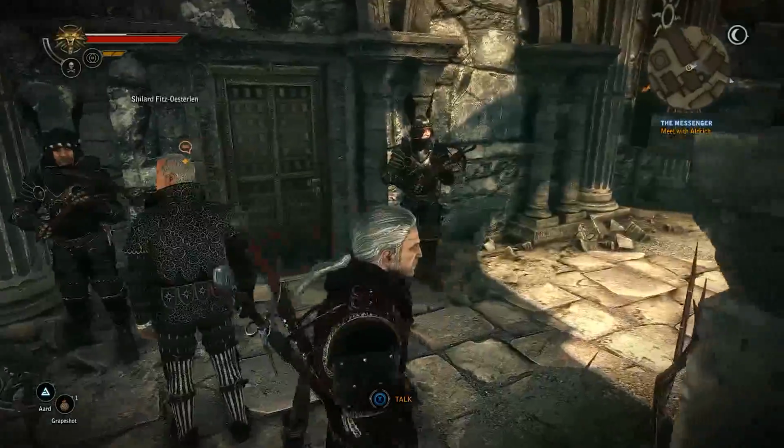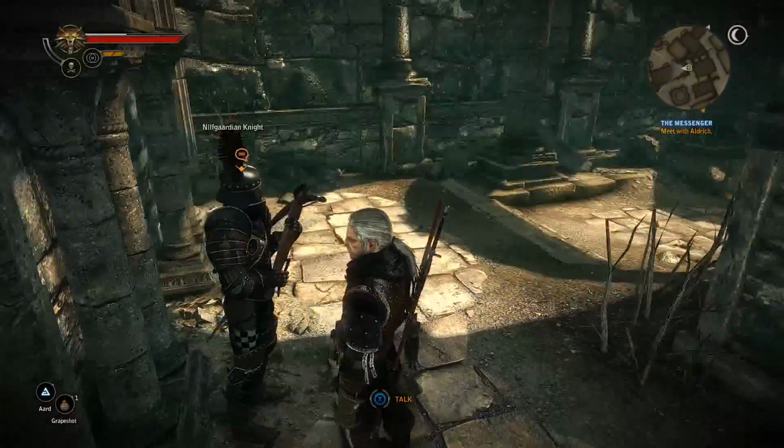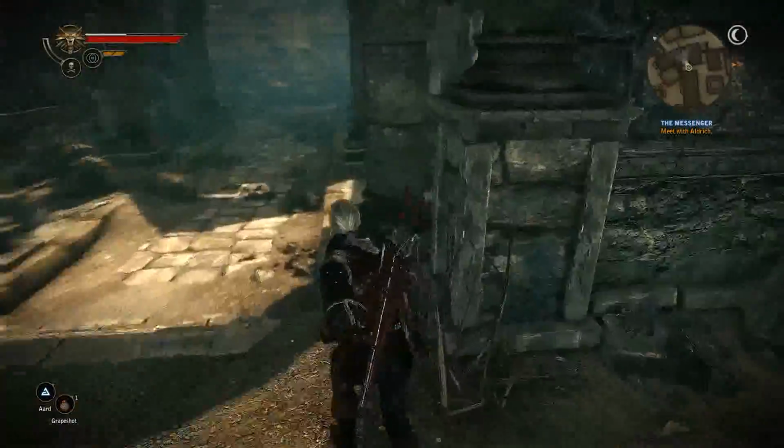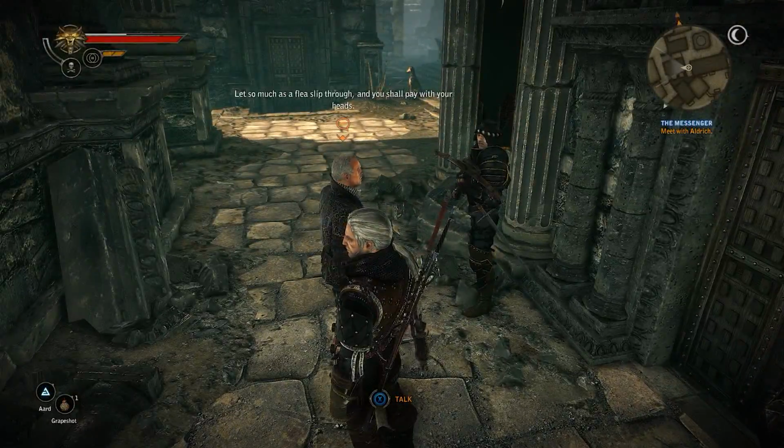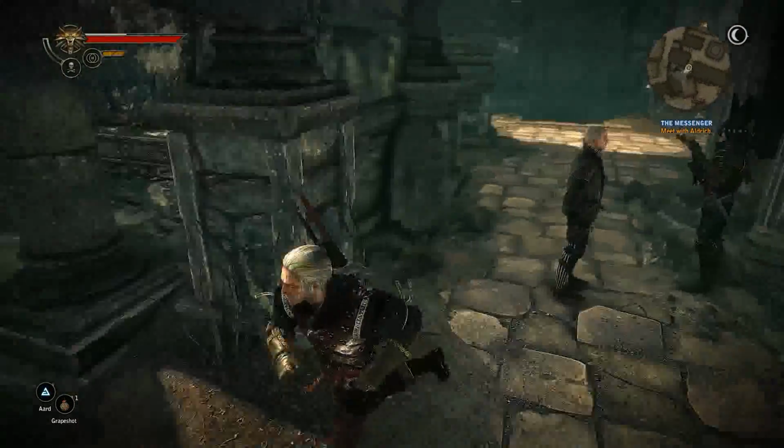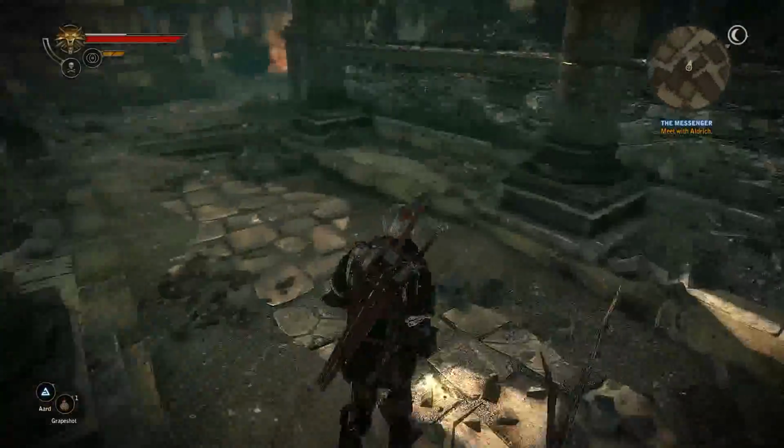Look at these Nilfgaardians with their sick armor. You are to guard the camp like it's the Emperor's treasure. Yes, Your Excellency. Let so much as a flea slip through, and you shall pay with your heads. Must be something important in that camp.